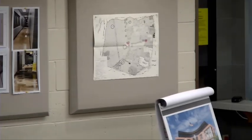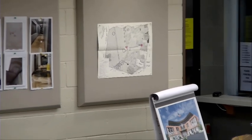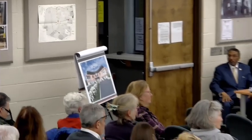We've made cosmetic improvements over the years, but the mechanicals, as well as the layout and design, remain an issue. The prisoner garage, our booking room, our cell block, this courtroom, and that holding cell, nothing connects. So basically we have to physically walk prisoners through hallways, past civilians. It is a liability, and it also creates a Department of Corrections annual waiver of compliance that we have to apply for each year.